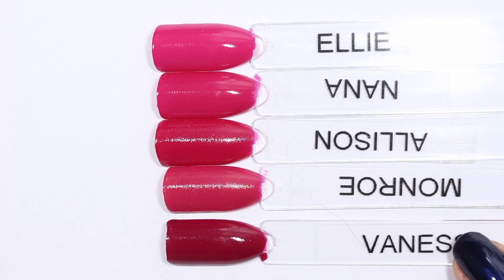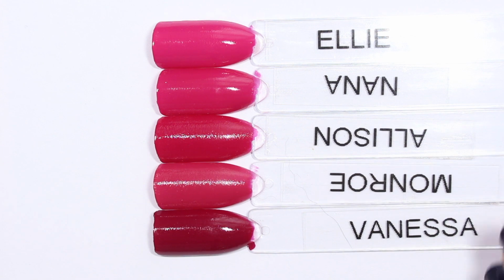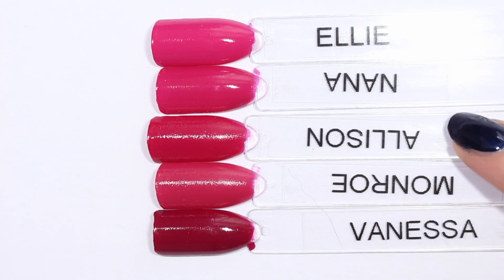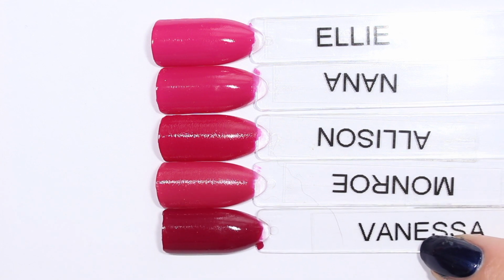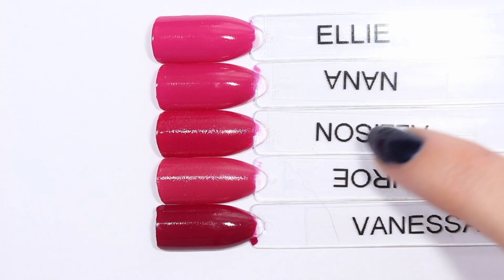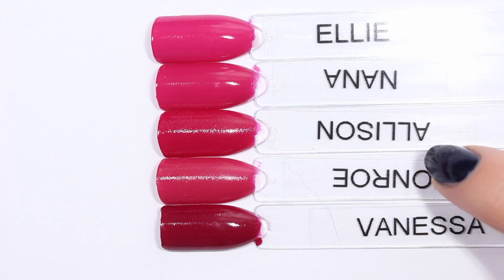All right, so I wanted to bring in an actual red toned berry. This one is Vanessa, and I think it shows how pink all of these are, even Allison. Allison looks red in this group, but it's definitely not as red as Vanessa. It is still a pink polish. I really like these kind of berry shades, and so I think Allison works for me in that category, but as you can see, it's definitely much more pink than it is red.